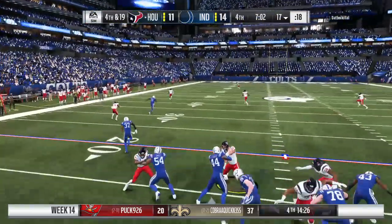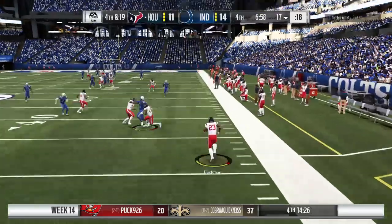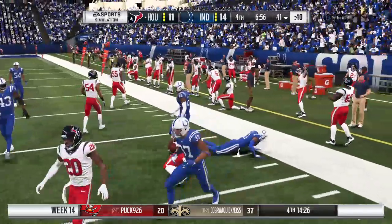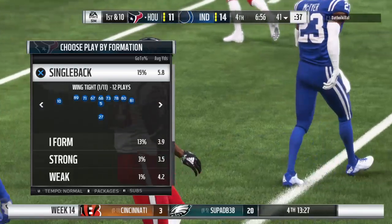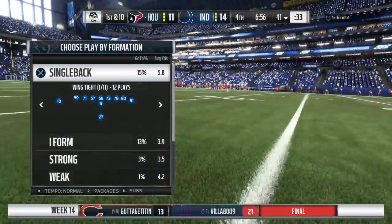His first punt, 45 yards. This looks good as well. And take it right on the 30. They'll call that a 49-yard punt, but a net of just 39 following the 10-yard return. And the Texans will take over with a 1st and 10.